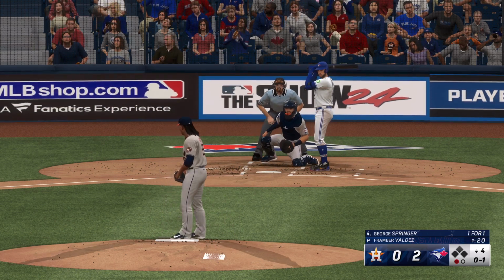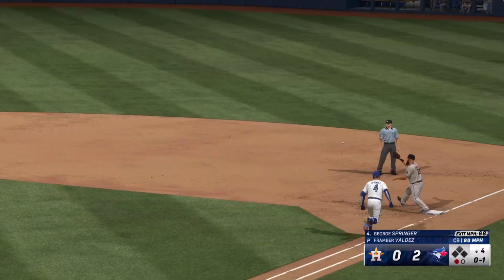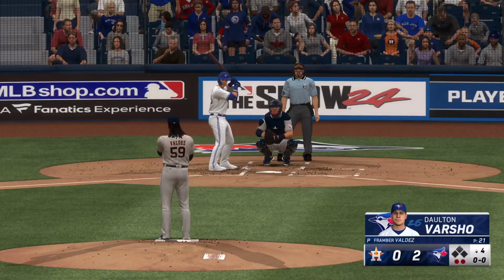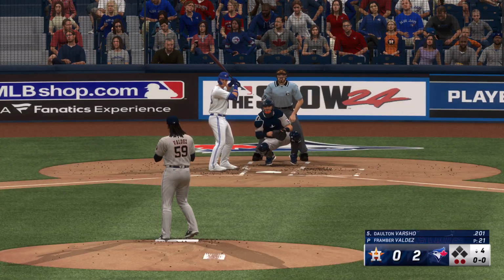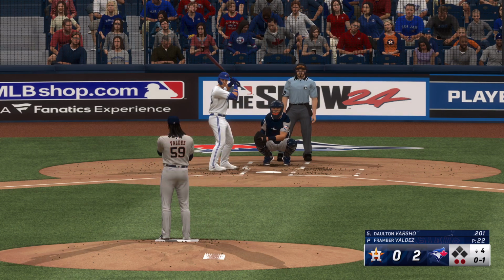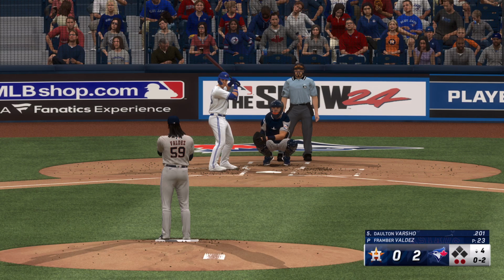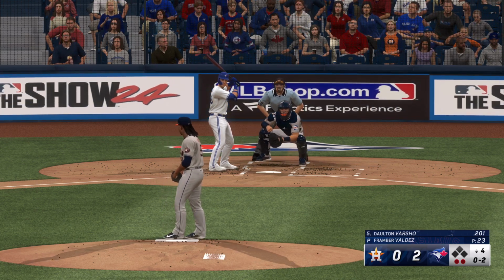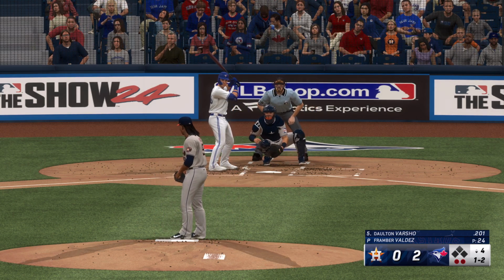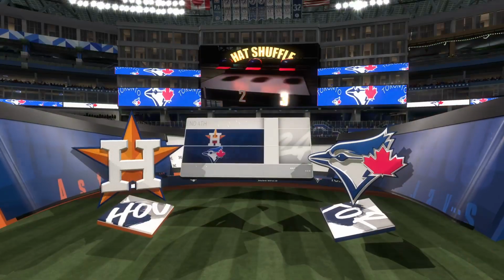0-1. Valdez. In his 5th season, he features a sinker, a curve, a changeup, and occasionally uses a cutter. That takes care of Springer. 2 outs, bases empty. And here is Dalton Varsho. 0 for 1 so far. And immediately pumps in a strike to the left-handed hitter. Here comes a pitch. Ball 1. 1 ball, 2 strikes to count. And down on strikes. And good work there as he gets a 1-2-3.